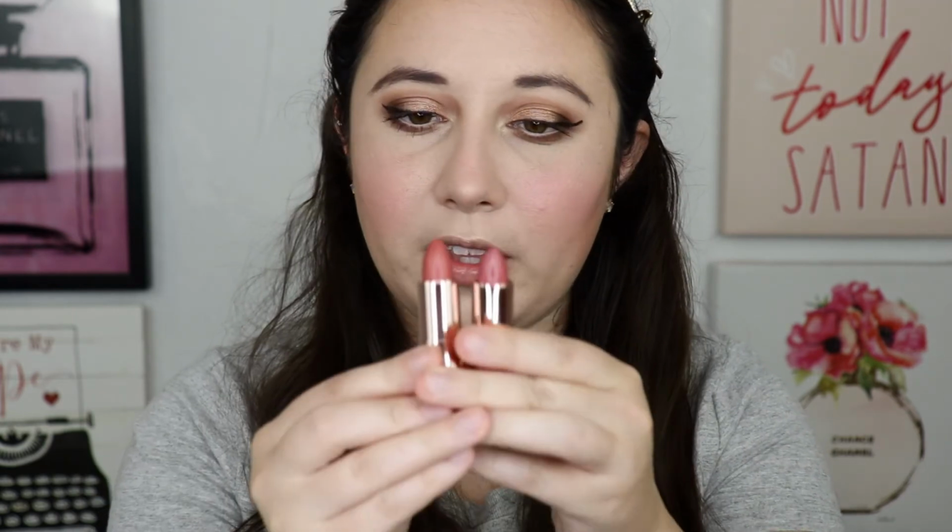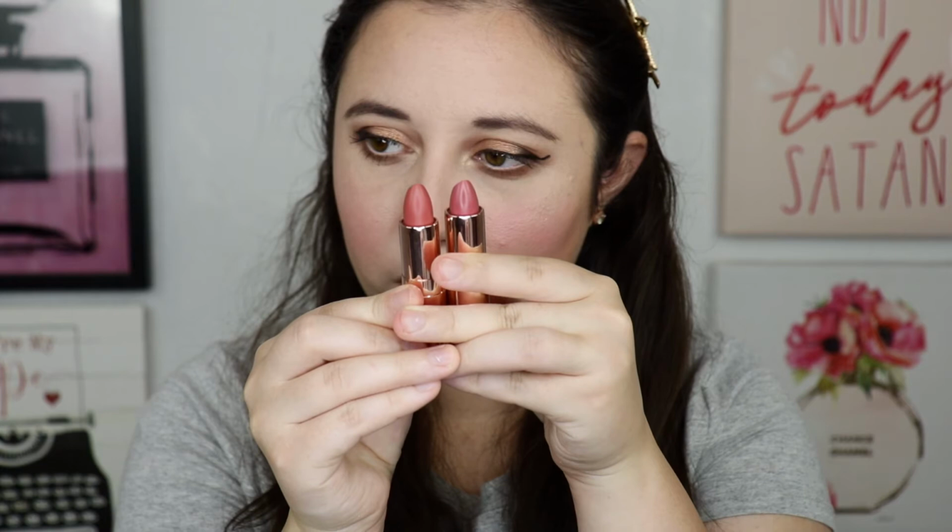Anyway, this is the brand from Doll 10. Never tried anything from them, so I thought I'd try one of these lipsticks out today. They're both really pretty and they both look like a nice nude. So I'm not sure. I think I'm going to go in with Guava Kiss. I think it's more of a nude. The other one's more like a pinky nude and this one's more like a nude.